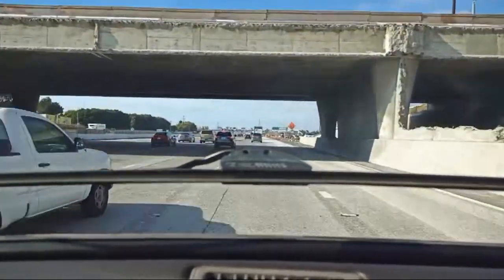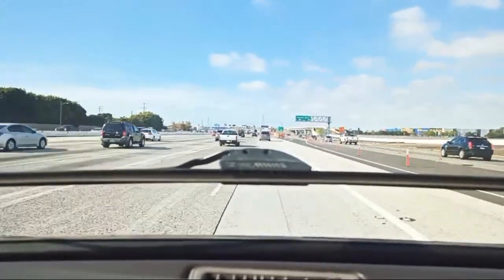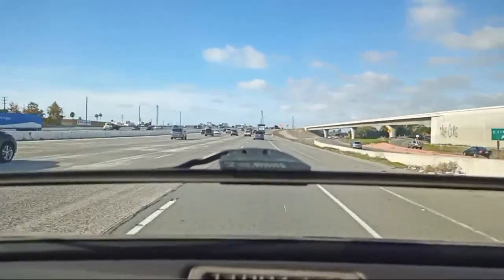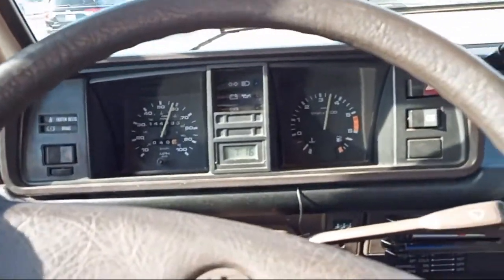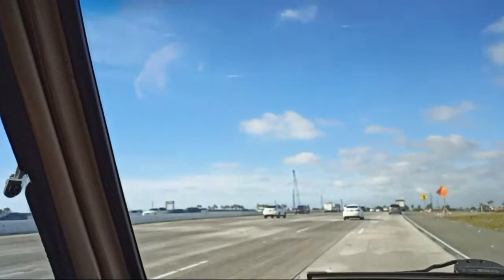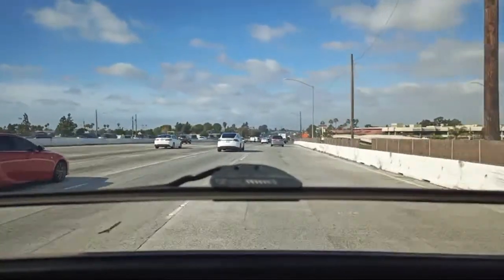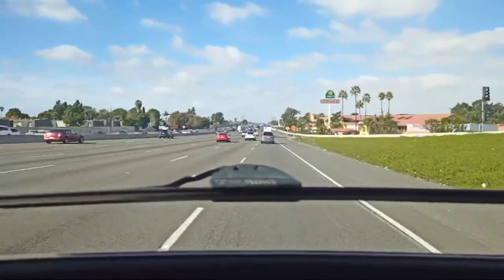I'm currently doing a little over 55 miles an hour, 405 northbound near Harbor Boulevard, as you can probably see there. And we're at a little over 3,000 and change on RPMs. See that? That's what it's looking at right now. That's the weather right now. Kind of partly cloudy, about 64 degrees, 65. Go slow and steady. I'm not going to go above 60-ish.